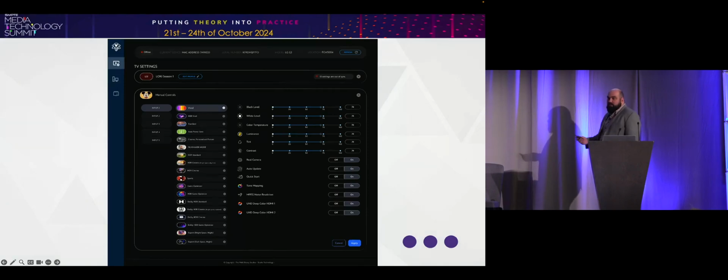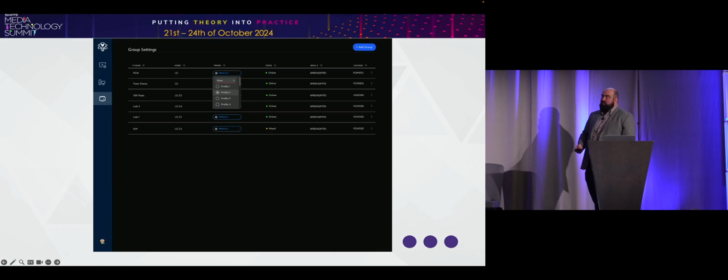Of course, we can just take manual control over the TV. So this page is basically our original goal that we set out to. Like, okay, can I just see all the settings on one page? Well, yes, here you go. You can change all the settings, drag sliders around, and then apply those settings to the display. Of course, we brought over our groups functionality as well. So this is a listing of different groups with their settings, and you can set a profile for a group.